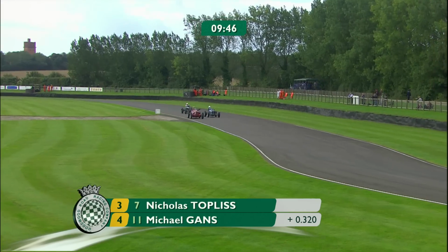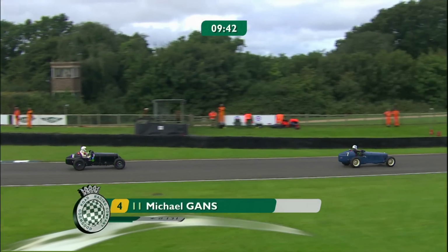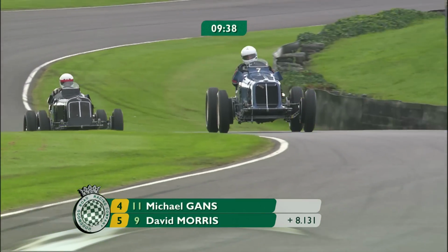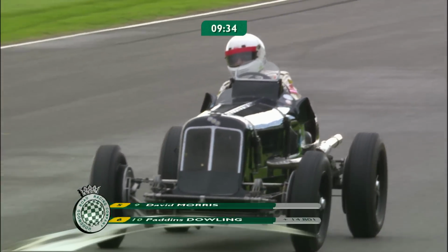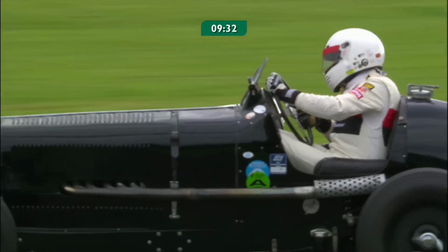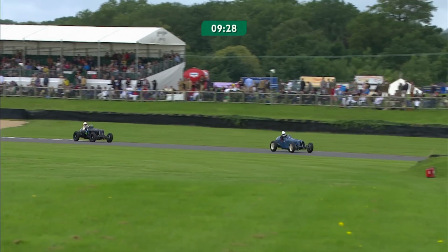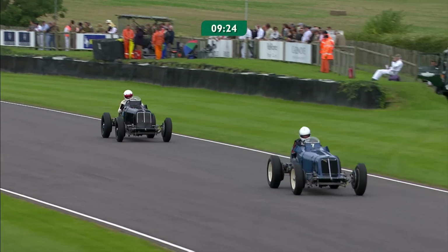This is an opportunity. Andy Wolff in the Maserati, showing them past on the right-hand side. Andy Wolff's team prepares many of Michael Gans's cars, and in fact that Maserati is owned by Michael Gans. So seeing his own car as he came past to lap it. Well, Nick Topliss actually gained a little bit of an advantage there, so Michael Gans will have to close in all over again.